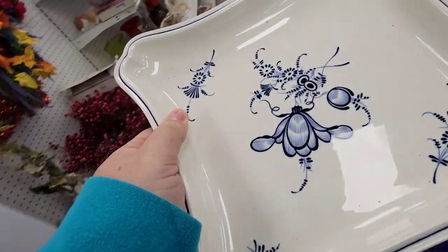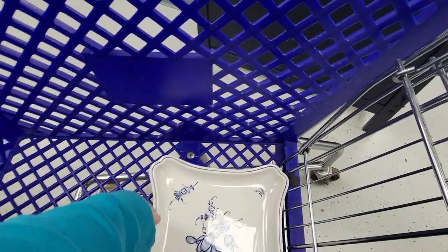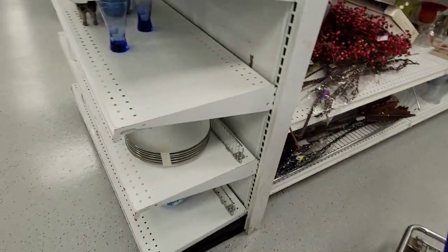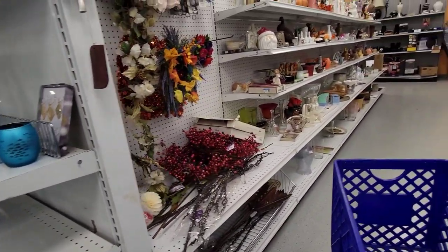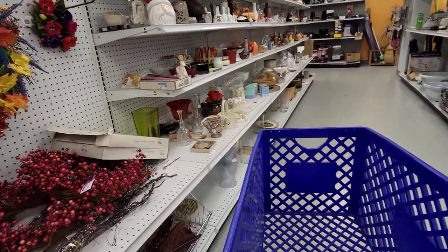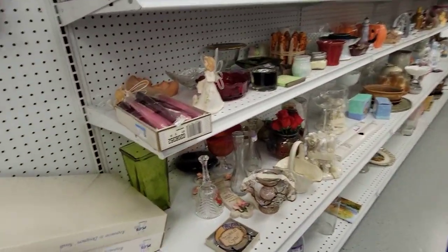I'm gonna look this up. This was a Villeroy and Boch plate or tray. Platter, I'm not sure what you would call it. The comps on that were around $50, so we did pick that up.